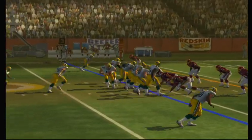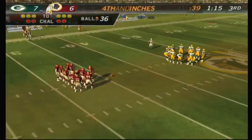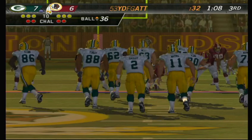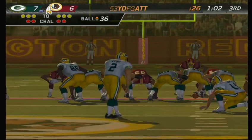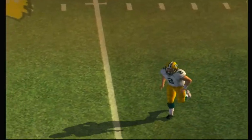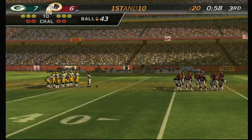The Redskins with a four-man front with the carry. Number 37 stops him short of the marker. They don't make it to the marker, but they could try a long field goal. Crosby will have to get a lot of leg into this one. It was broken up, but it's sliced to the right. They'll take this field goal.